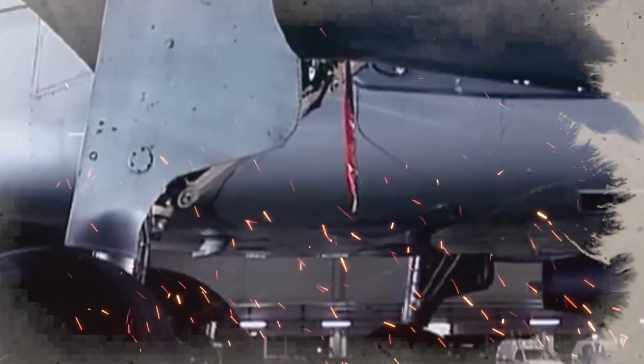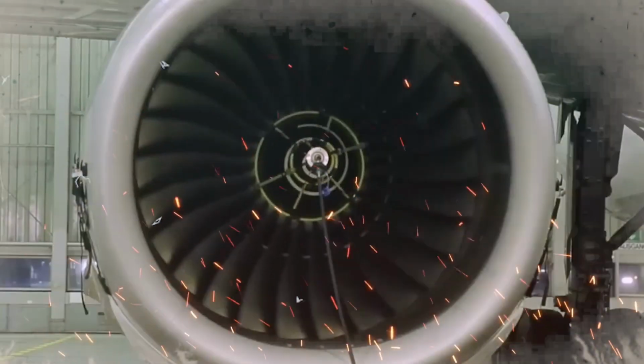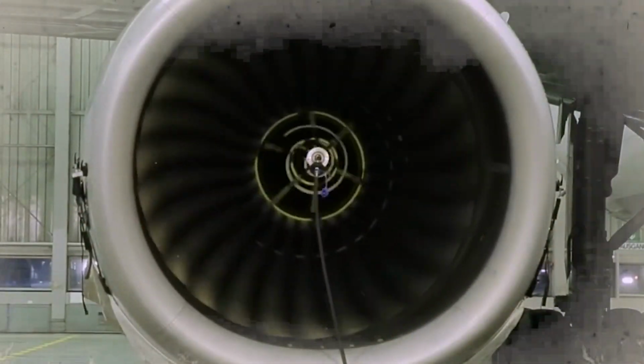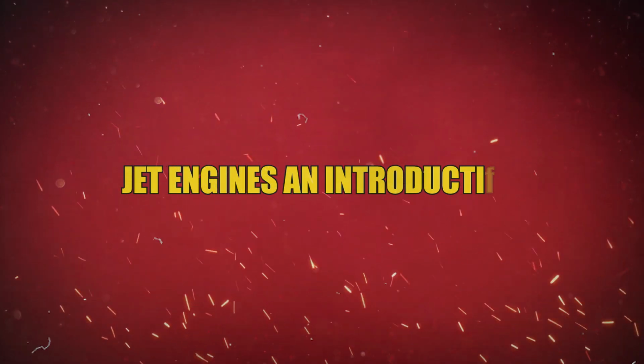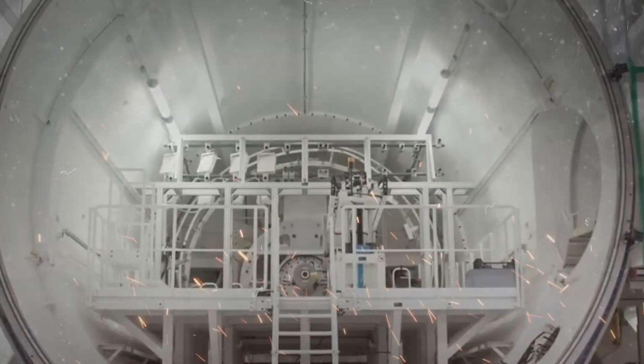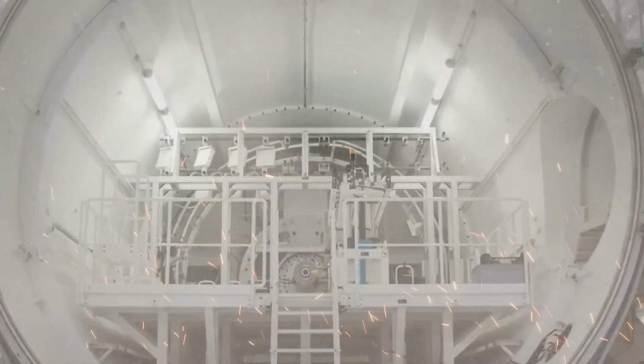After the war, countries realized that jet engine technology may change both military and civilian aviation. This led to fast improvements in the technology. Number 7. Jet engines. An introduction. In what way does Newton's third law provide power to the airplane you are flying on?